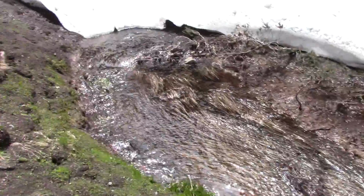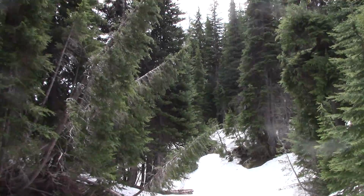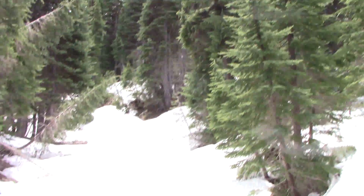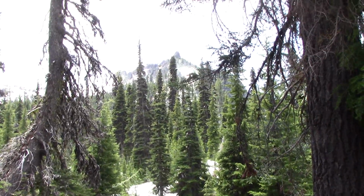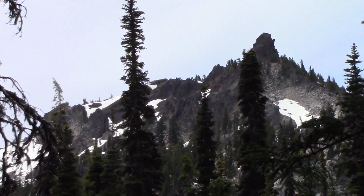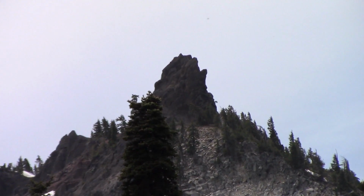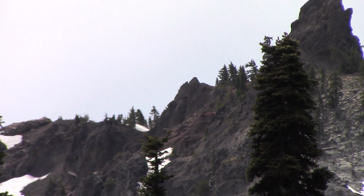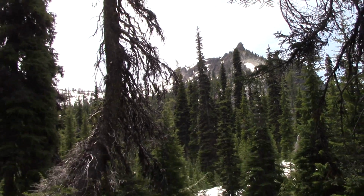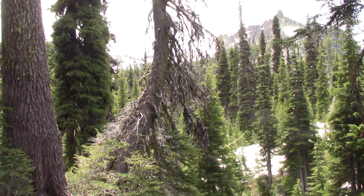I have detoured off the Pacific Crest, and I'm going to meet up with it again. I'm just steadily going uphill towards Devil's Peak. There it is, Devil's Peak. That's actually not the true top. The true top is actually back behind it a little bit. And I can see I'm going to have to go through quite a bit of snow to get up there.